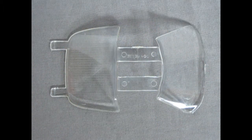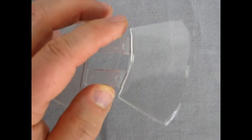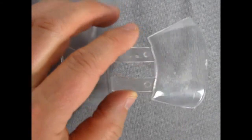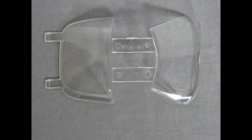So how would the new finish work on our glass that's pretty scratched up here in the front? I don't know how well you can see that. There we go. Look at that. See? You can see all the scratches down in here. So let's give our new finish a shot on that glass. And this time I will wait until it gets frosty.